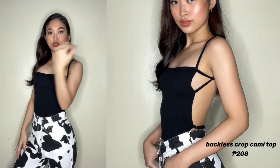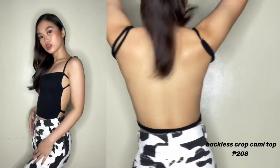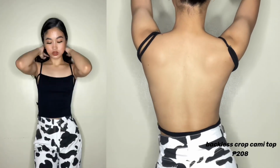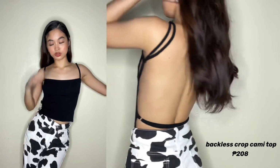Up next naman is really my style. Aside from its color black, pero meron din netong brown, guys. This is a backless top. You wouldn't understand it if I just show it to you on camera like this. Pero ipapakita ko naman dun sa try-on. I got this also in extra small. Hindi ko nakita na may variation na brown. So kung bibili kayo neto, I highly recommend the brown one.